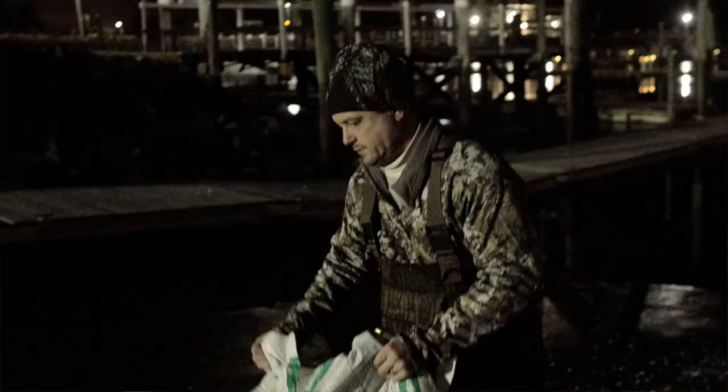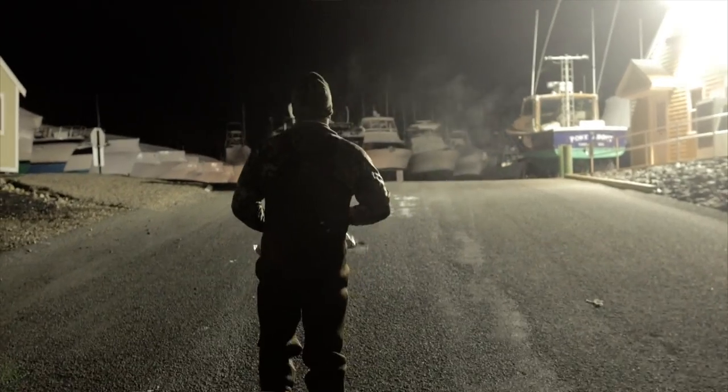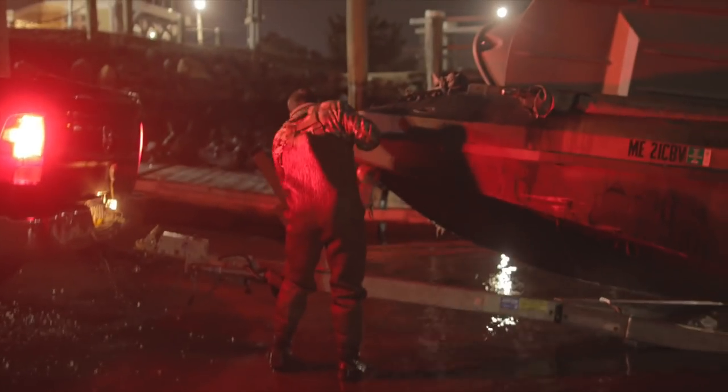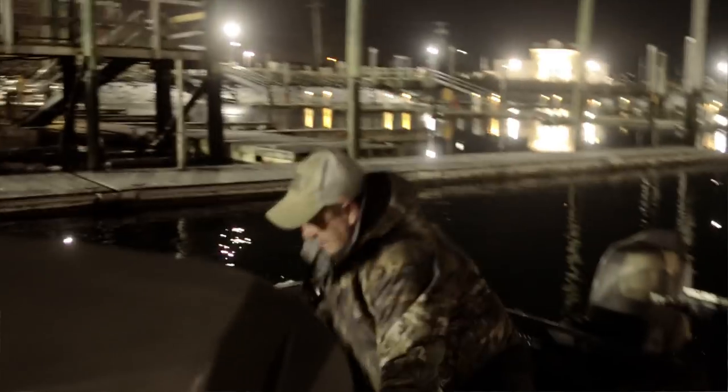Guys, you can get one layout boat on the top of it. It hides real well. So we were actually going to take like a center console fishing boat. That can haul the layout boats, but with the cold and stuff, the plastic, everything breaks. It just doesn't stand up to the elements. The cold just sucks it out.